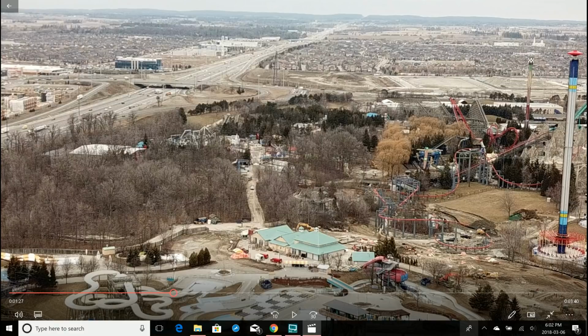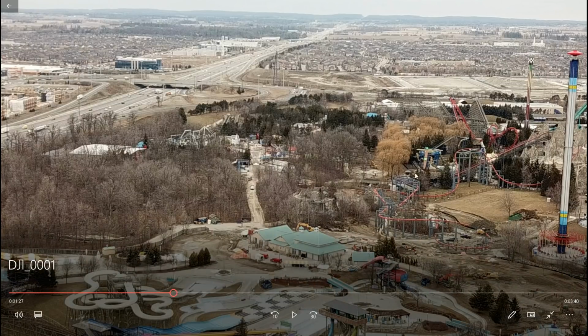I just realized they brought in another excavator. How many excavators do they have on site? They have one over here, one over there in Lumberjack. 3, 4, 5, 6, 7. And there's an eighth one parked where the track's stored.